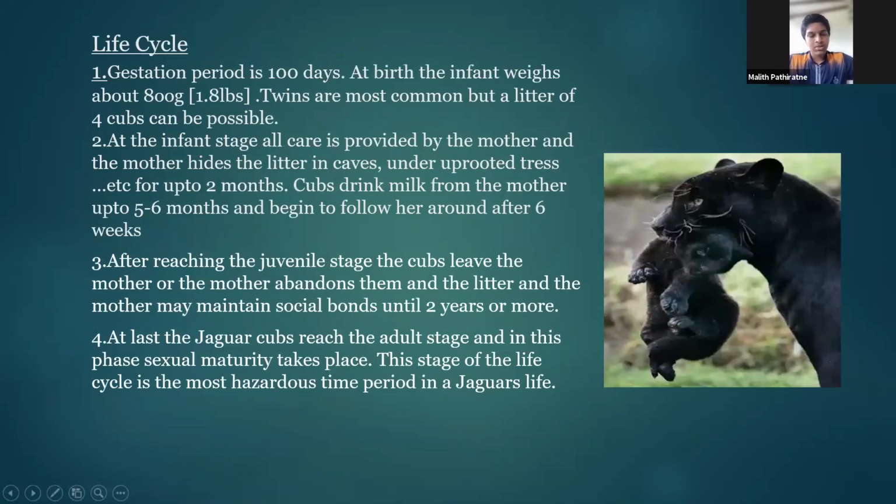Thank you. Talking about the life cycle of jaguars, the gestation period is 100 days, which is the period that the cub is in the womb of the mother. At birth, the infant weighs about 800 grams or 1.8 pounds. Twins are most common, but a litter of 4 cubs is also possible. At the infant stage, all care is provided by the mother. The mother hides the infants in caves or under uprooted trees or under river banks.